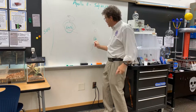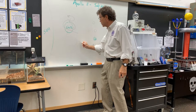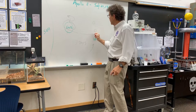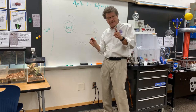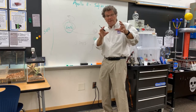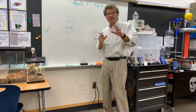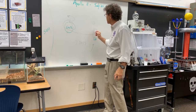Now, the funny thing is, this moon is now moving. So by the time it got to the moon, 3 days into the flight, the moon has moved. So it gets to the moon, and it starts an orbit around the moon. And as it's going around the moon about the 13th time, two of the astronauts leave the command ship and the service module and get in the LM, or the lunar module, and land on the moon. One astronaut, Michael Collins, is left in the command module, going around the moon by himself.